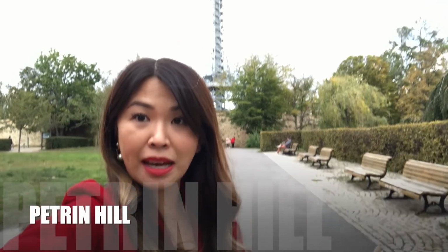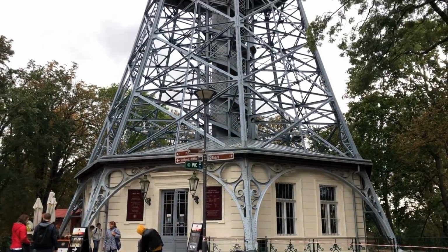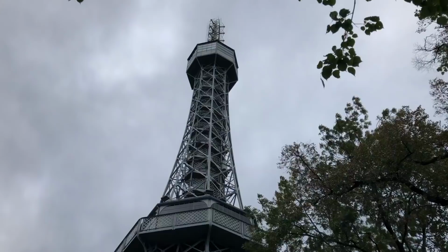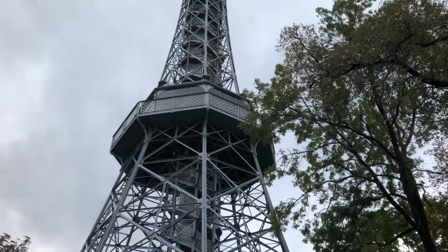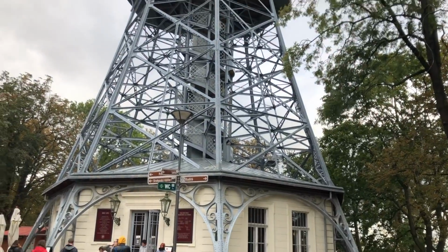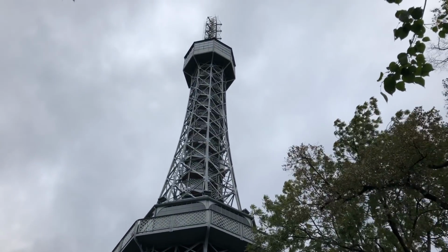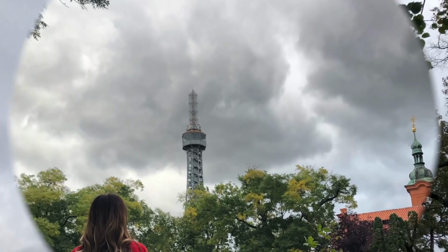So today we are exploring the PETRIN hill area, and behind me, as you can see, that's PETRIN Tower. There's some cable cars, so we're just going to have a little wander and I'll take you guys along. So here we go, this is the tower. We're not going to go up because I feel like this is almost like a small little Eiffel Tower, and these type of things I think are better admired from afar, though I'm sure the view up there would be lovely.